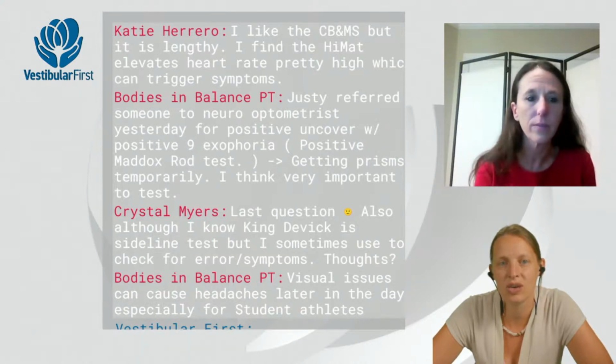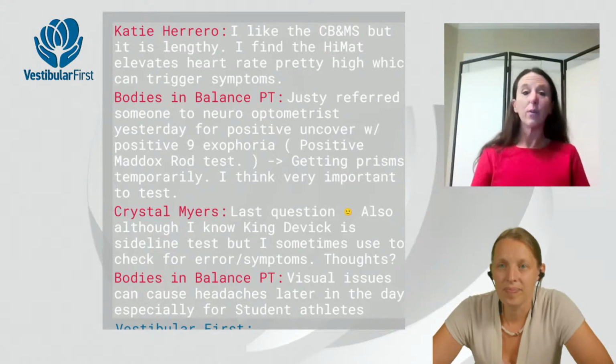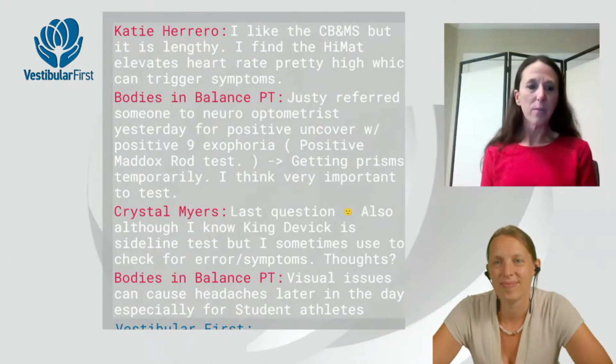Perfect. And then something from Bodies in Balance: visual issues can cause headaches later in the day, especially for student athletes. You agree with that, Dr. Christy? Yes, absolutely. That's one thing I know our doctors really hammer home: let's not make that headache worse, so that's one thing you want to try to control as much as possible.